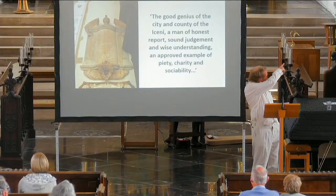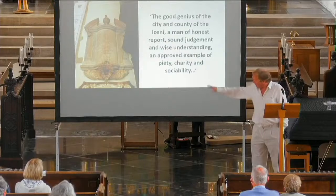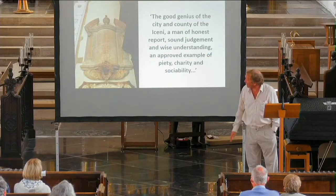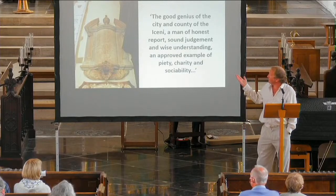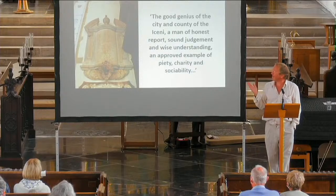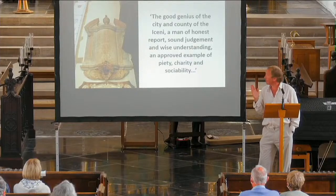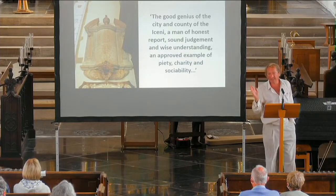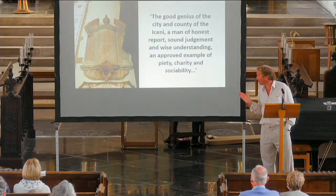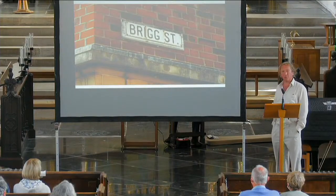His tomb, or rather his war memorial, is there. And on it you have letters picked out in lead. It's a rather impressive monument. And in Latin, part of it translating as, "The good genius of the city and county of the Iceni, a man of honest report, sound judgment and wise understanding, an approved example of piety, charity and sociability." And Briggs does very nicely, because he has a street named after him.